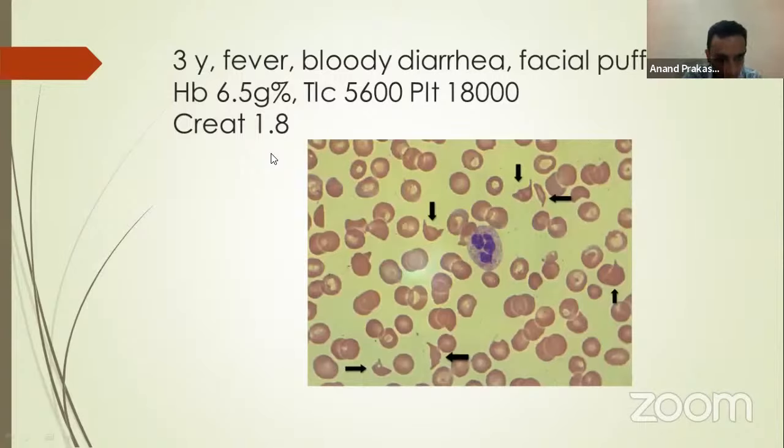Correct, good, well done. So what we are seeing here, look at these arrows. They're all pointing. I made it easy for everyone. All the arrows are pointing in the right place. So when you have these type of cells, so many of you got it right. Well done. All pediatric PG should be able to pick up children with microangiopathic hemolytic anemia.